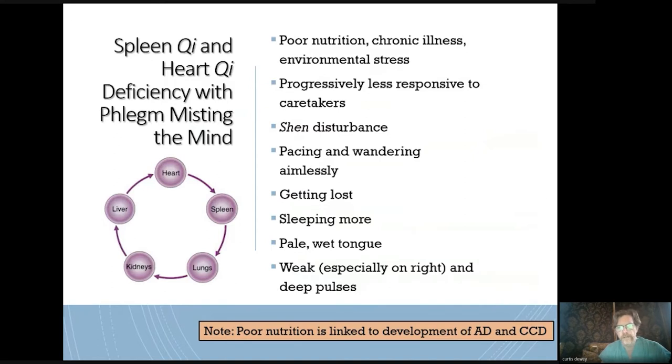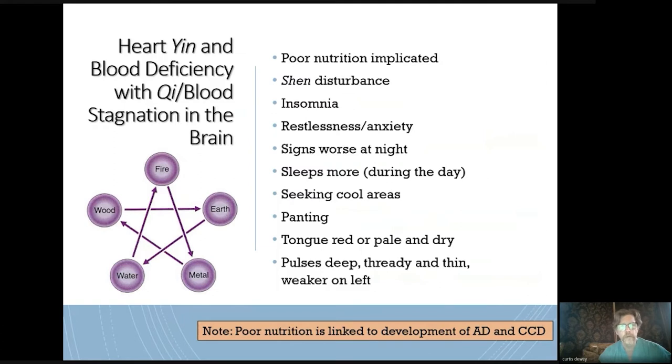A lot of these are very similar: pacing and wandering aimlessly, getting lost, sleeping more, pale, wet tongue, and we won't get into the pulse thing, it's a little too much. But then again, with the spleen, spleen refers primarily to the digestive system as a whole. So this would be a link between digestive disturbance and cognitive impairment, which of course would fit with what we know now with some of the links between the microbiome changing and having impairment of cognition.